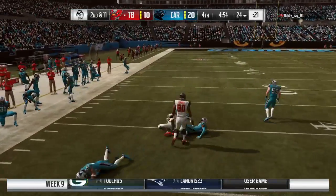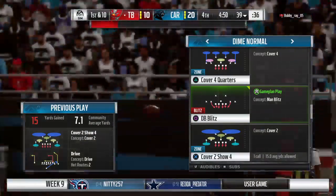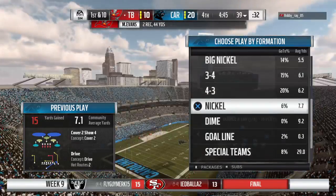Second down, Winston. Evans has it left side. And he gets this one just shy of the 40. They'll mark him down at the 39. A familiar ring to that one. Winston to Evans for the Buccaneer first.